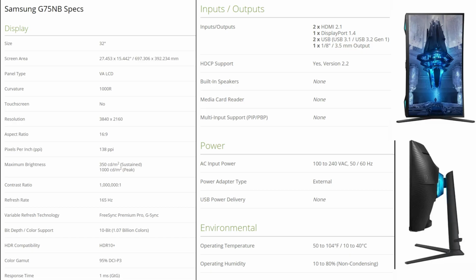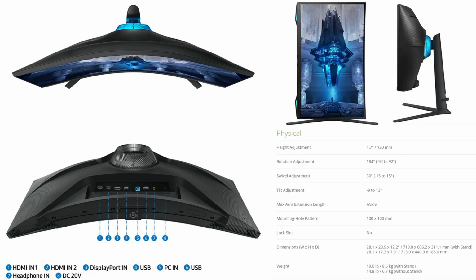Here, friends, with the actual product name, the G75NB, here are all the specifications, as these are the real specifications for this specific model. You can see here two HDMI 2.1 ports, one DisplayPort at 1.4, two USB, and one 3.5mm output. And here's some more physical information so you can know how to put it on your desk with or without a stand. And it does swivel and tilt with all the degrees and angles shown here, with all the ports showing you which is which.